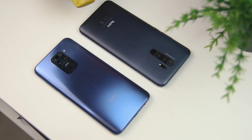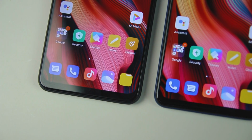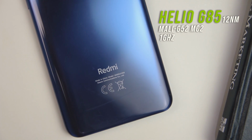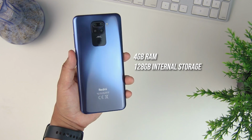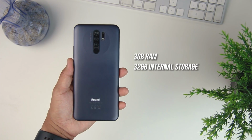Now let's finally talk about their performance. First things first, as I've said, they have the same 1080p display with Helio G80 on Redmi 9 and Helio G85 on Redmi Note 9. Okay, second thing, in our hand, the Redmi Note 9 has 4GB of RAM plus 128GB of internal storage, while Redmi 9 only has 3GB of RAM plus 32GB of internal memory.